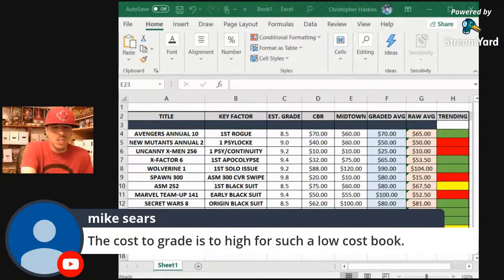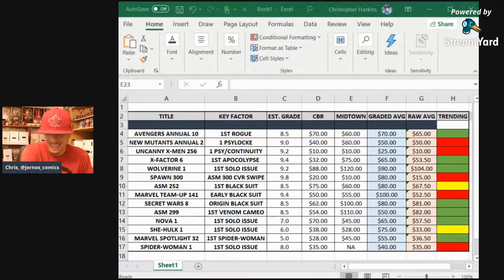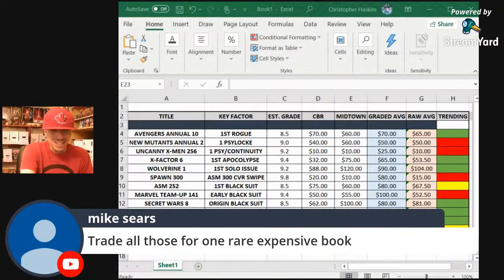Mike says the cost to grade is too high for such a low cost book. And there you go. Very valid. He says, save your money. Trade all those for one rare, expensive book. And again, I'm not knocking that. People do that, and that's great.